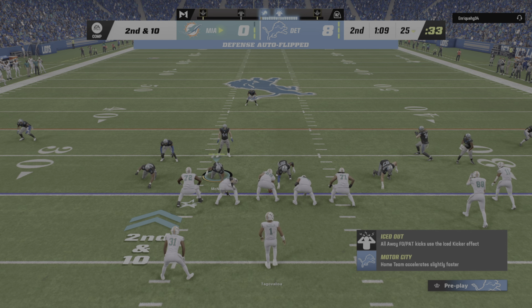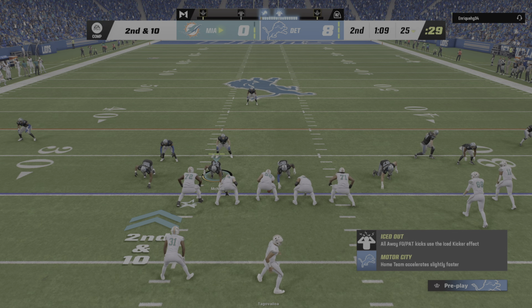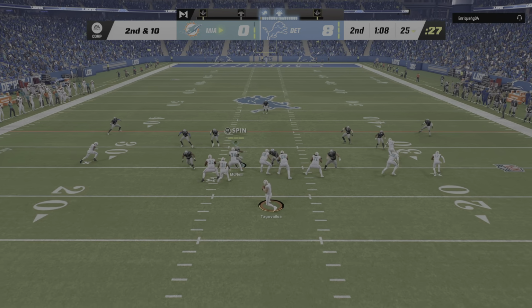And because of that, there's no way you can call the last drive a success. Yes, there are things to build on because they found some play calls that work. Now, they've got to build another drive and find a way to avoid the turnover that plagued the last one.